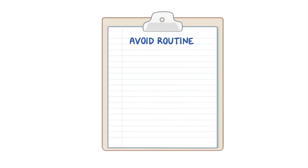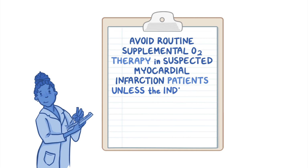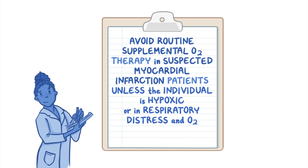With this new evidence, a clinical practice change has been recommended. The recommended action is to avoid routine supplemental oxygen therapy in suspected myocardial infarction patients unless the individual is hypoxic or in respiratory distress and oxygen saturation is lower than 90%.